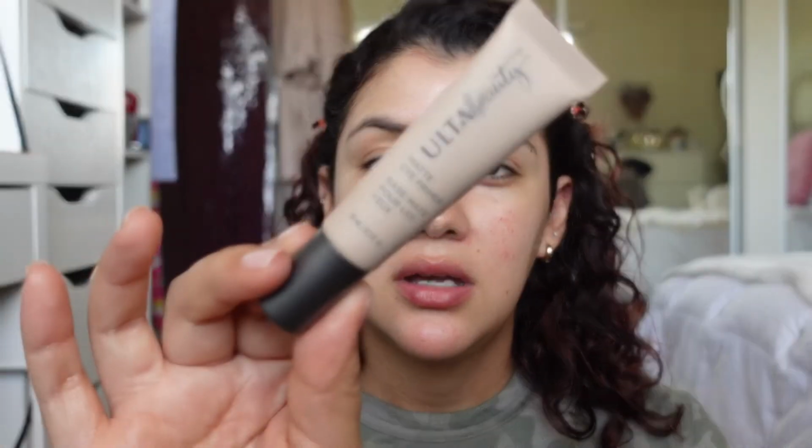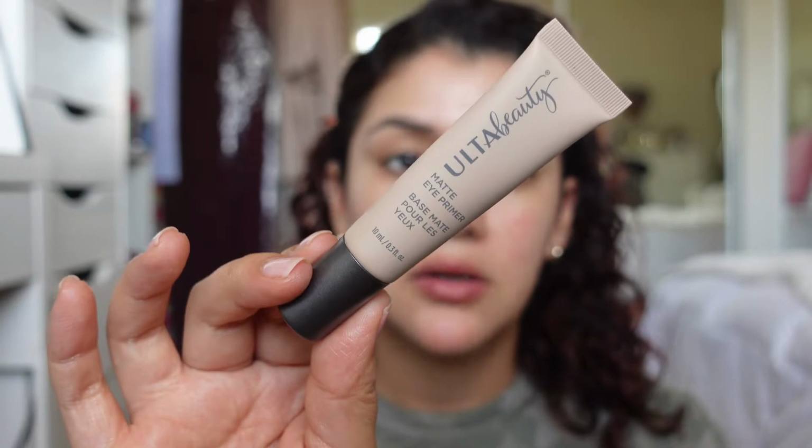Alright, so like I was saying, the primer that I like to use for my eyes is this one from Ulta. This is going to be their matte nude primer. One thing that I really appreciate about this eye primer is that it adds a little bit of pigment to your lids, but it doesn't make it white. I've used the Juvia's eye primer and the Anastasia Beverly Hills eye primer, and they're both extremely pigmented, whereas this one, because it's more subtle of a pigment, looks very pretty on the lid.